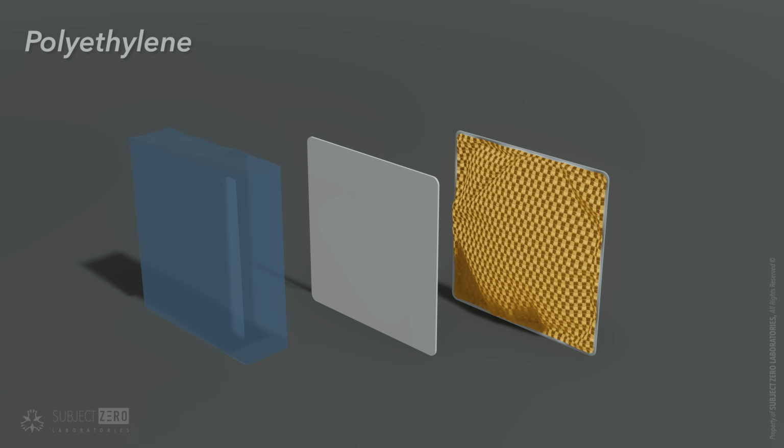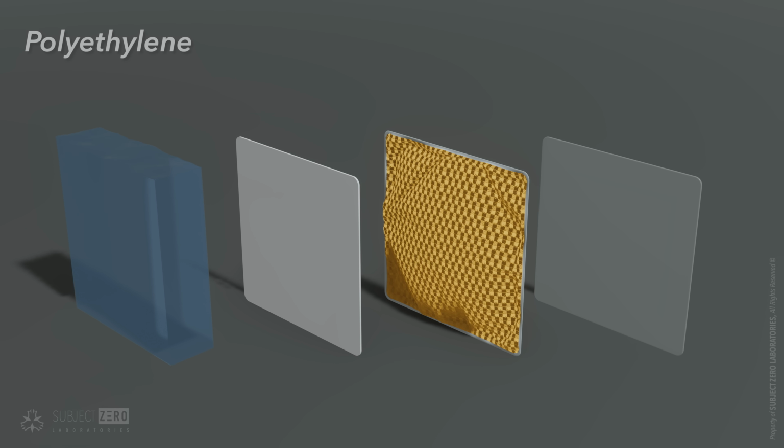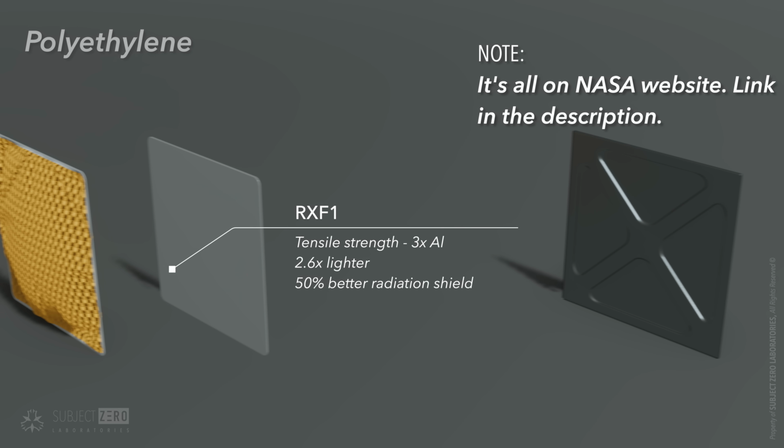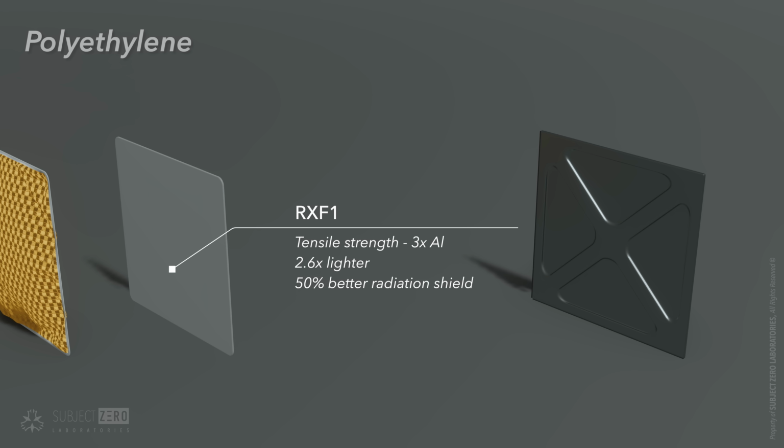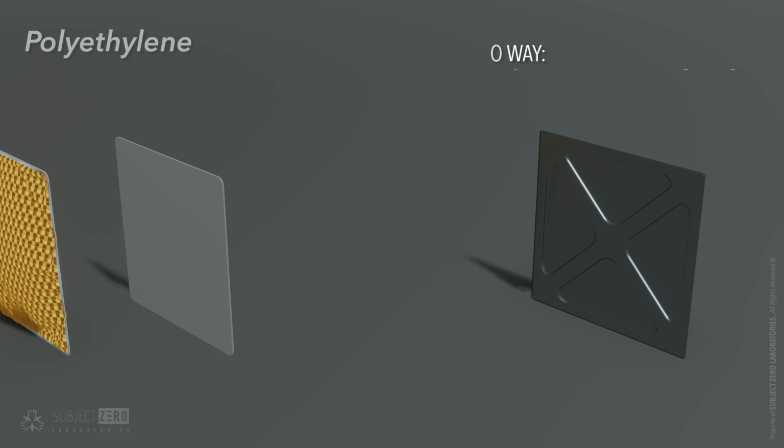NASA developed a new type of plastic derived from polyethylene called RXF1, which has 3 times the tensile strength. It is 2.6 times lighter than aluminum, and it is about 50% better at stopping radiation. Now, according to NASA, aluminum at 2.5 millimeter thickness can stop about 50% of space radiation. If we take this information into account, some calculations later, and we would need a layer of RXF1 of only 2 millimeters. I know, it is hard to imagine going to Mars and being protected against radiation with something so thin. Just for the sake of emotional convenience, let's make the walls about 5 centimeters.